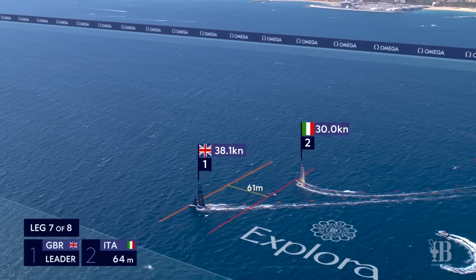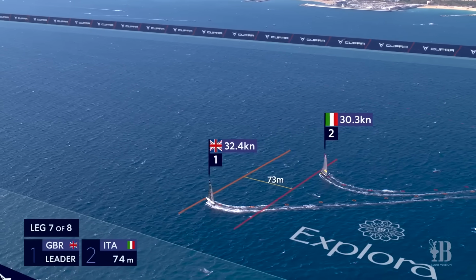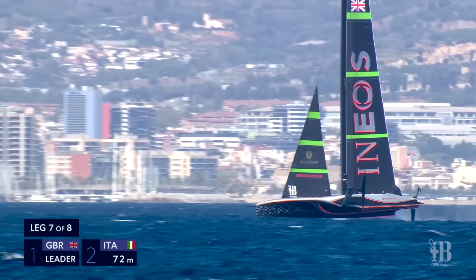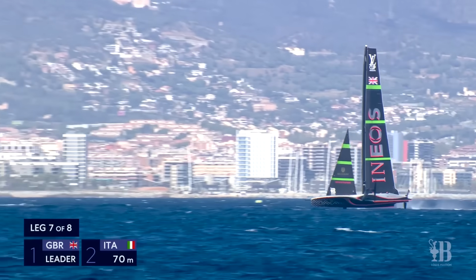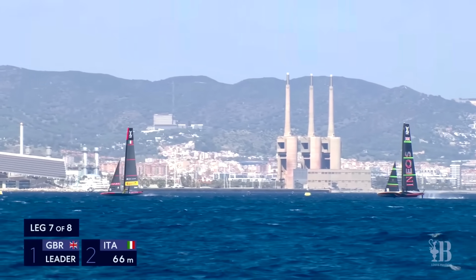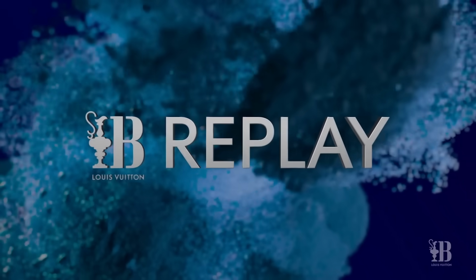And this race is back on with that big slide at the bottom. British team opening themselves up with that little mistake. Yep, best performance. You can hear the tempo on board Ineos Britannia. They're back in defending mode.